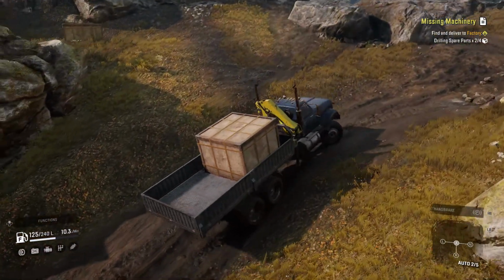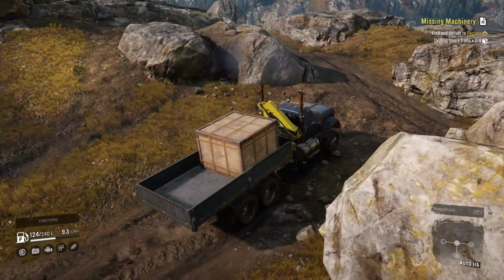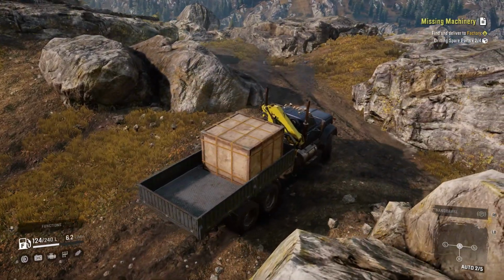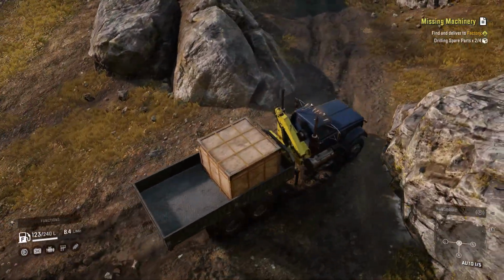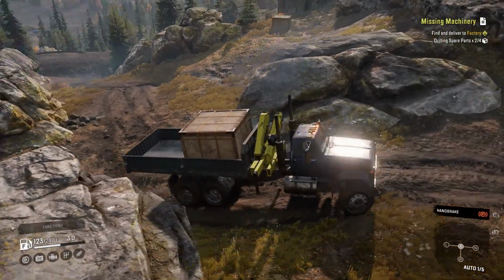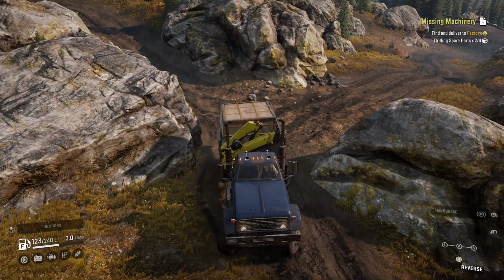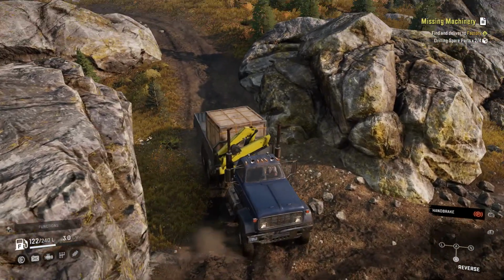Alright, come on, keep climbing, keep climbing. Oh, there's the crate too. Oh, crud. I don't like where that's at. Man. I'd sure like to be in something less tipsy than this thing to get that crate.